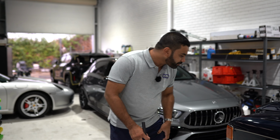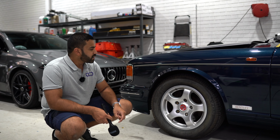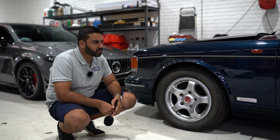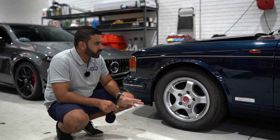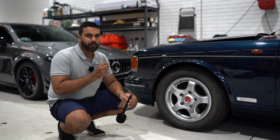This is what I really like. Look at these wheels and look at these tires. This is how wheels and tires should look on a luxury car. I remember Chris Harris, when he was on Joe Rogan many years ago on the podcast, he talked about this and how modern luxury cars aren't actually very comfortable anymore because they all run these giant wheels with low profile tires.